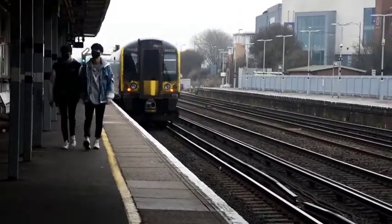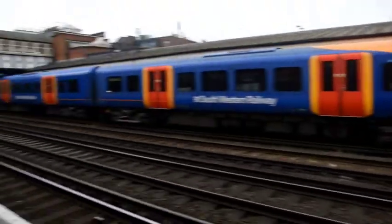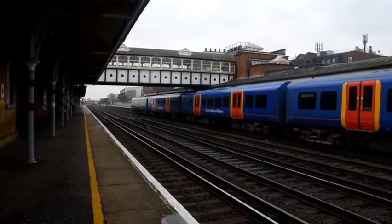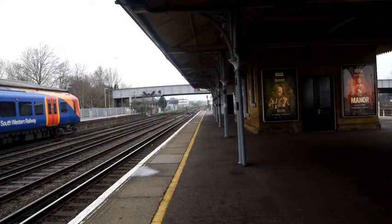Off that one goes, let's see what's next. I just arrived here, we got 450060. This is on a service, I believe, to Winchester. Catch on departure. Alright, passing through now, we've got a couple of class 444s. I think these are going to be the final train of, well, not the final train of the video. We'll make the final one this 450 over here.